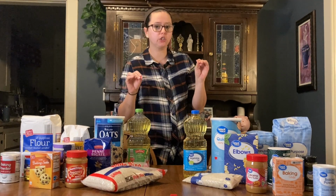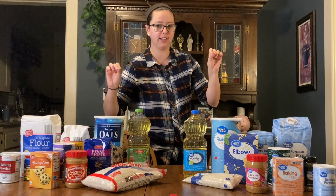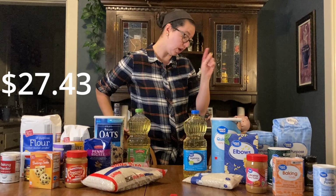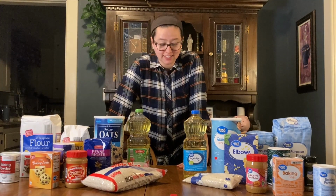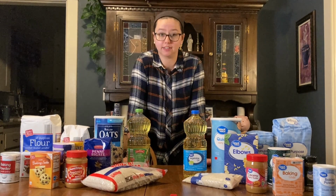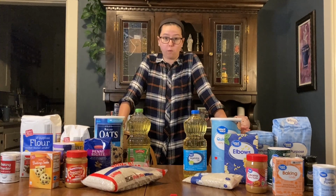So the grand total amount I spent on both sets of these groceries is almost identical. At Aldi, it was $27.43. At Walmart, it was $27.62. However, no matter which way you slice it, you are spending less than $30 to outfit your entire basic pantry. So let me know, is your mind blown? Were you expecting this like big swing one way or the other?